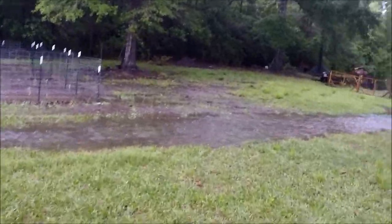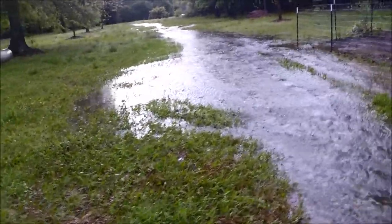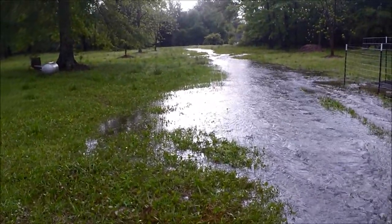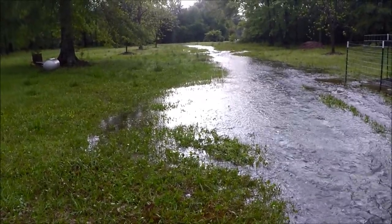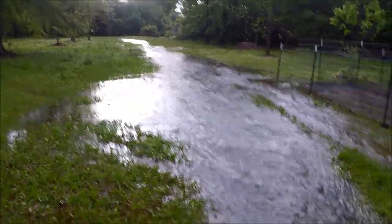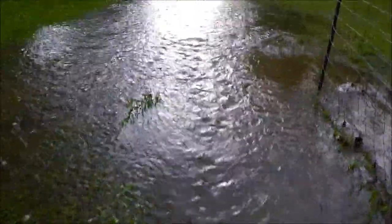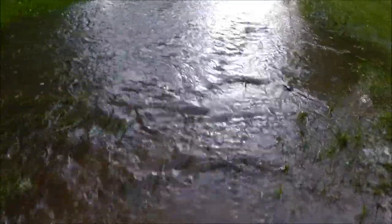Alright. Hello, everybody. This is April 14th, I believe. And this is ridiculous. We've been getting rain every freaking day. And this is like river rapids coming through here, right here. I mean, it's almost up over the boot. It's coming through. Whoa. It's just non-stop rain, one wave after another, and it's going to be doing this again tomorrow.